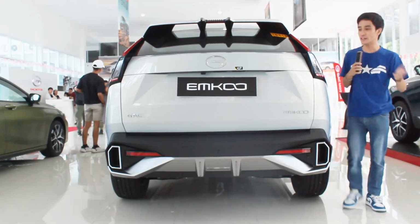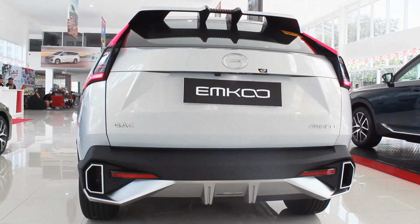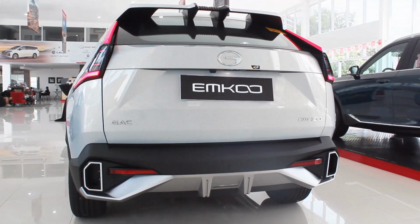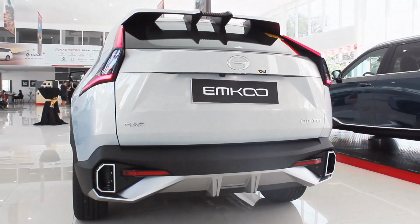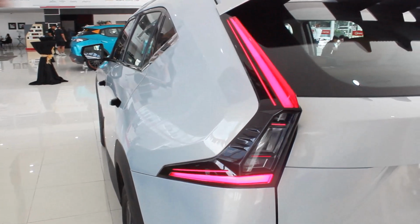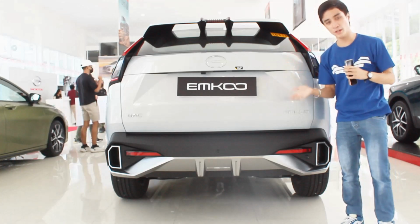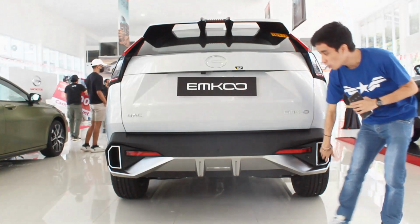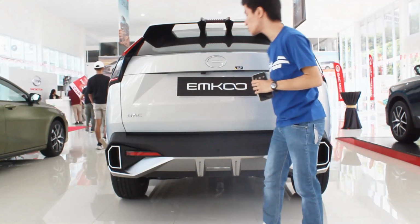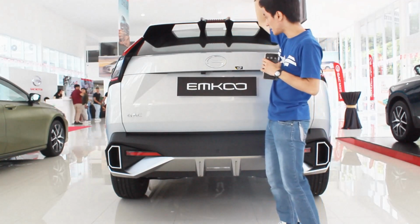Sorry, swap position. Here now at the rear of this Emkoo GE variant, everything is the same, the design. This is probably my favorite looking mirror of any other compact crossover in its segment. I mean, look at this LED case over here. It is really striking. Yet again, the thing I don't like with the Emkoo in general are the fake exhausts over here, but then again, I'm used to it already. You get that striking spoiler with the third brake light yet again over here.